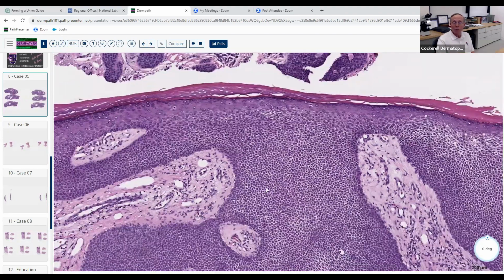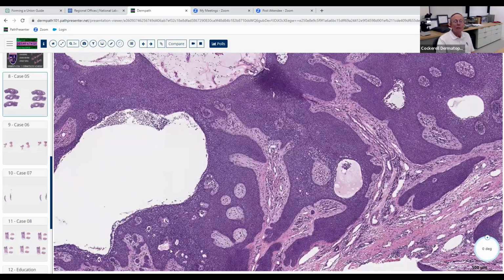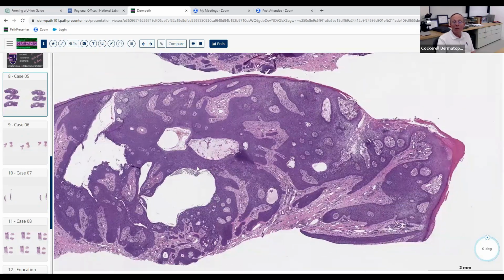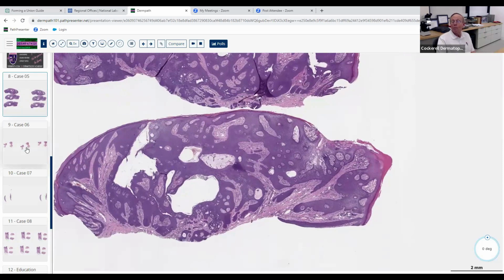Dilated blood vessels are quite common. If you look carefully, you'll usually see a couple of areas. There may be some ductal differentiation in the lesion, like over here. And there may be a little cystic area within it also. All right, so that's poroma. So now you know that differential.